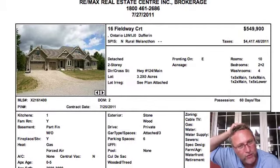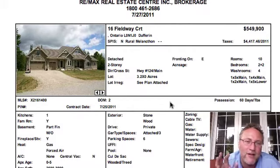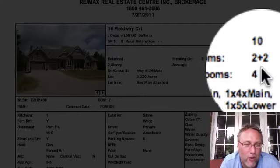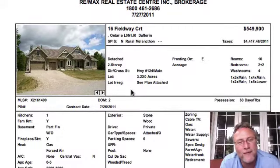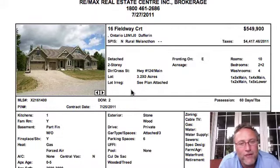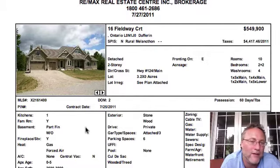Now another one here which is very nice. I think they've priced it fairly well, but it might be a challenge with regards to the layout. This one is 16 Field Gate Court. It's $549,000, a detached 2-story home. It says there's 2 bedrooms up, 2 bedrooms down with 4 washrooms. If you have kids and they're younger, you may not feel comfortable with the bedrooms being on a lower level. But by the looks of it, they're on the lower level.